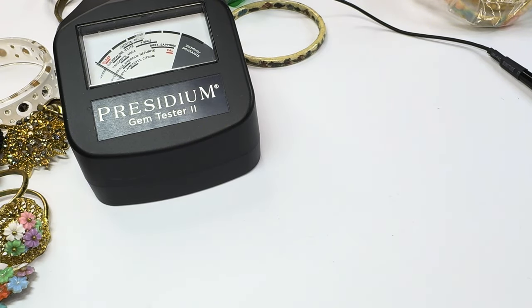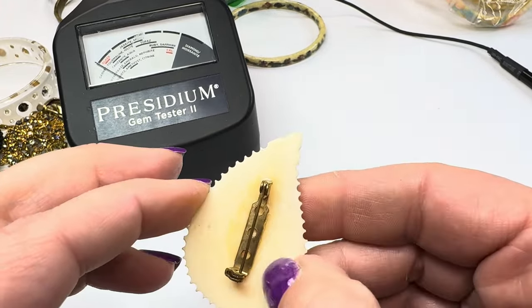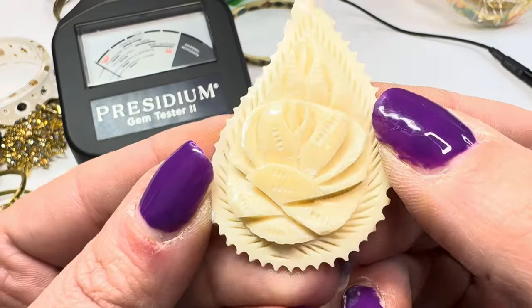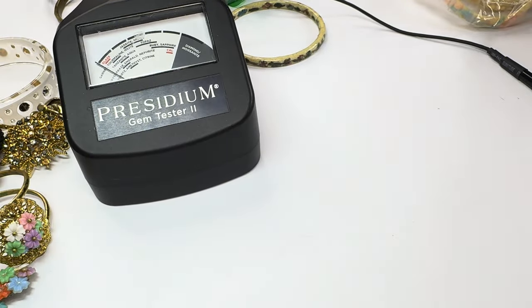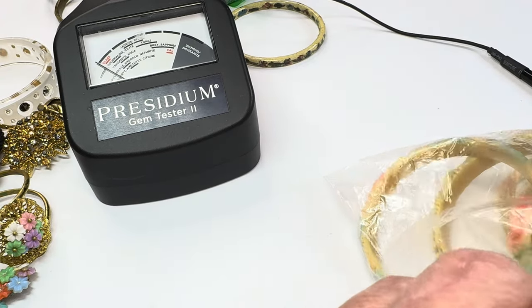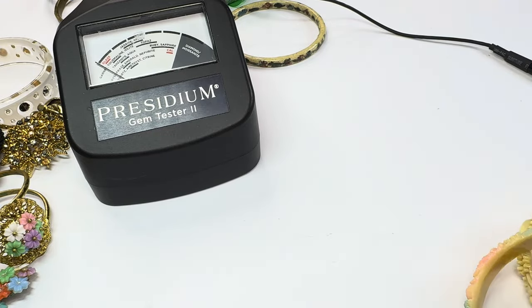Now, this one is celluloid. I can tell, I can feel it. It almost looks like a carved bone, but I think it probably is celluloid. That one's a really pretty piece too. So I got both of these brooches, very cool brooches. I was the only bidder on those, so I couldn't resist them.